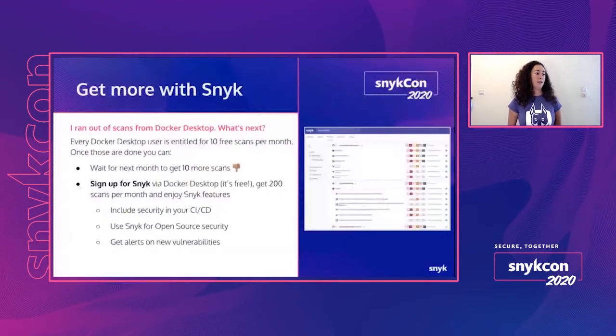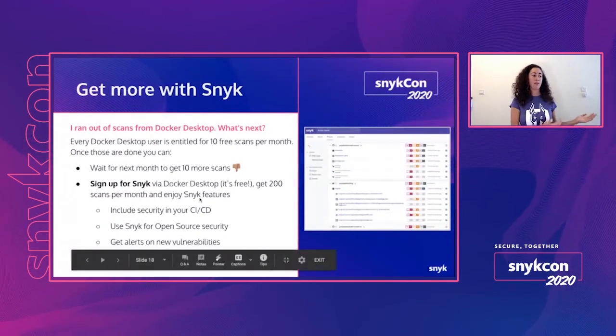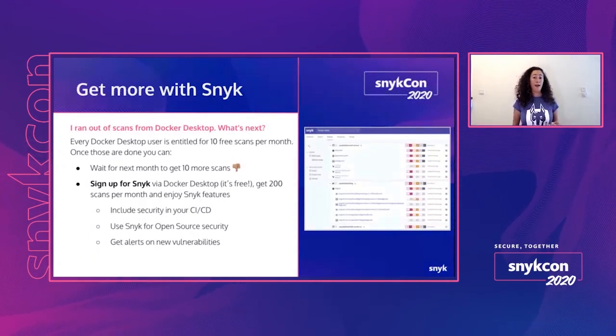Okay, so as I said, I have only the 10 free scans per month. So once that's over, you can either wait for the next month and get another 10 scans, or you can sign up for Snyk. If you're signing up for Snyk, you don't only get those 200 extra scans, but you also get to enjoy all the rest of Snyk features, which are a lot. I won't be talking about all of them now, but if we mention a few, you can include security in your CI/CD. You can use Snyk to secure open source as well, and configuration files, and you can get alerts on new vulnerabilities.